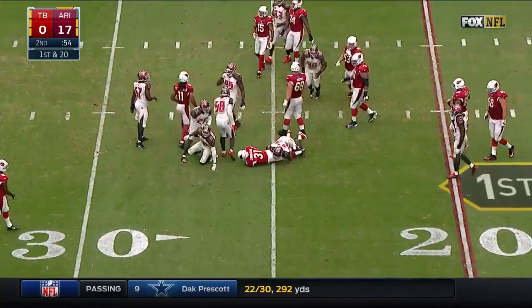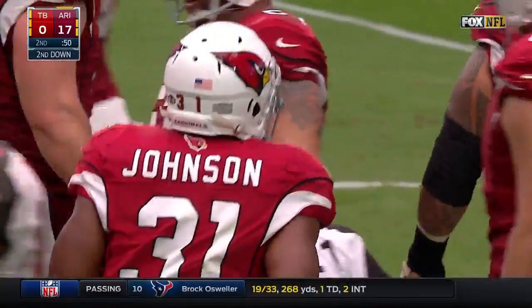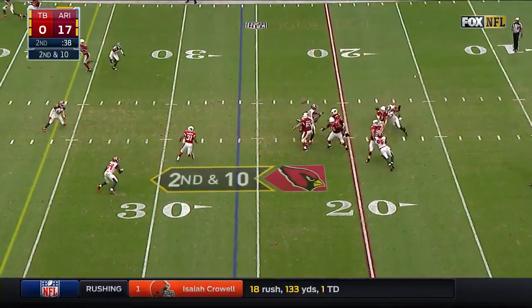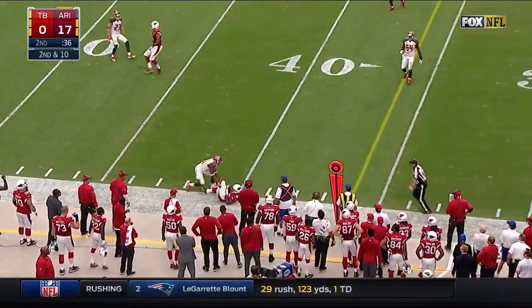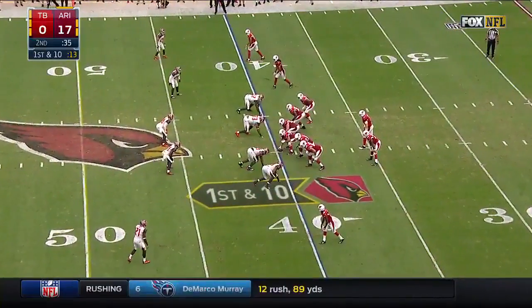Goes to David Johnson. He's up to the original line of scrimmage, or close to it anyway. Clock continues to run, under a minute. Palmer out of shotgun. And what a throw that was. John Brown caught it.